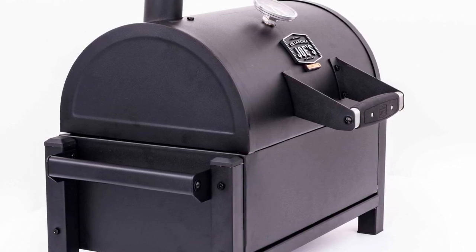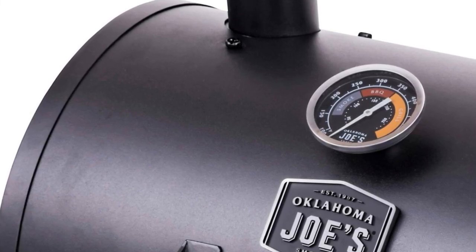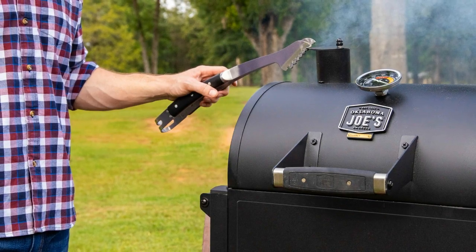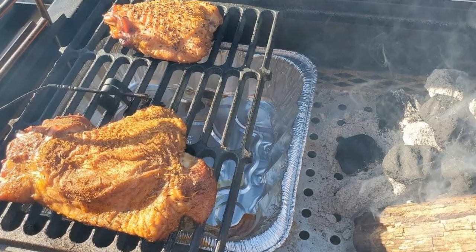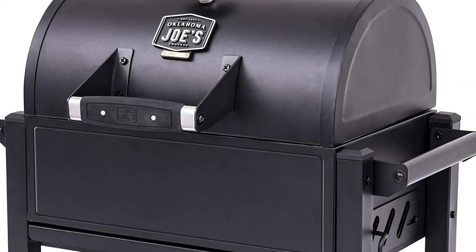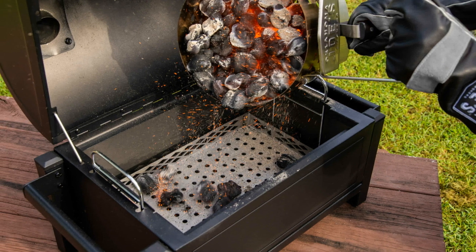The cooking area of the grill measures 218 square inches, which is sufficient for cooking for a small group of people. It also comes with a porcelain-coated cooking grate, which ensures that your food does not stick to the surface and is easy to clean. The grill also features a built-in temperature gauge, which allows you to monitor the temperature of your grill, and a removable ash pan, which makes it easy to clean the grill after use.